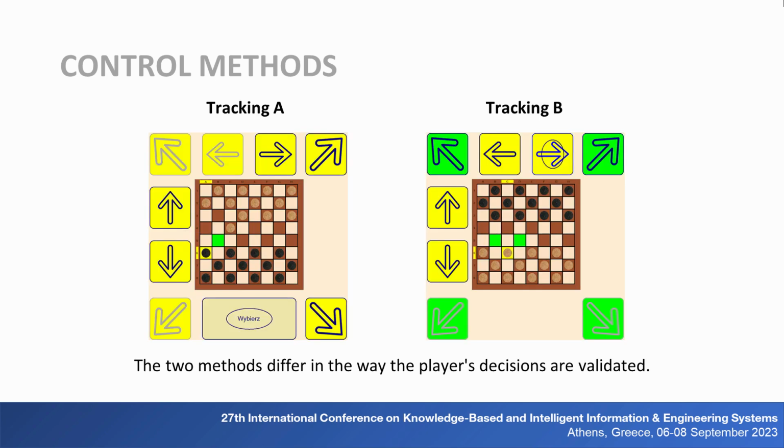The following 2 control methods also use dwell time as a gaze button activation method. However, they differ from the previous ones in the location of the active elements. In the case of tracking A and tracking B methods, the elements for choosing a pawn and its movement direction are located around the board, reducing the risk of unintentional activation.